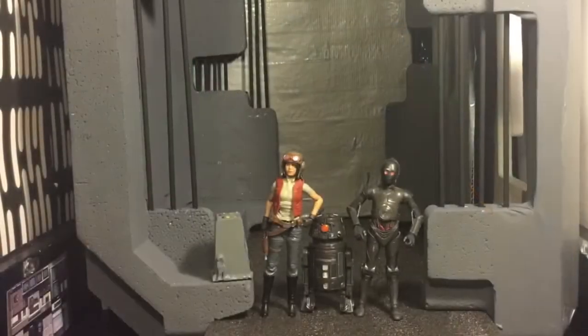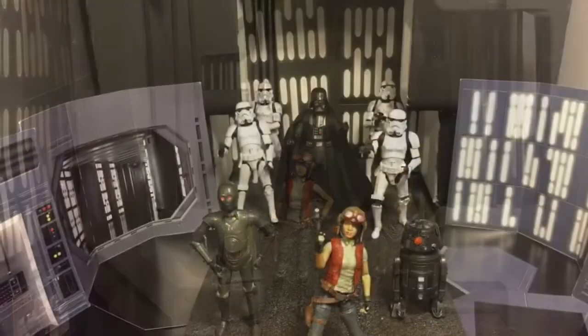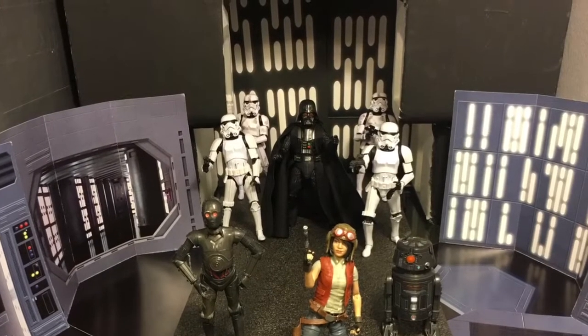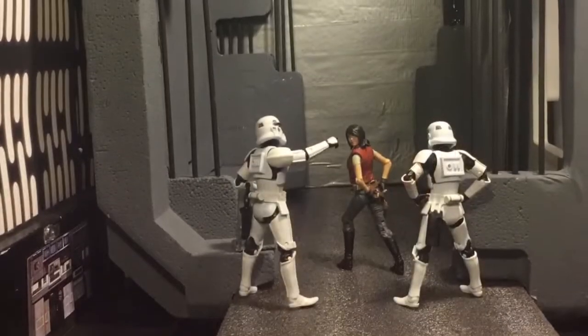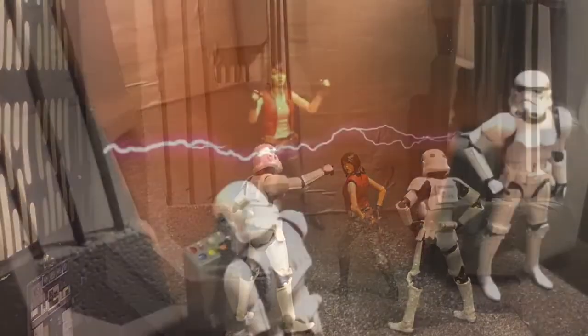Next up is our Dr. Aphra, BT-1 and 0-0-0 figures from the Dr. Aphra comic. Aphra comes with her helmet, with goggles and weapon. BT comes with several weapons and accessories, and your 0-0-0 comes with two sets of hands, regular and torture hands.